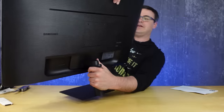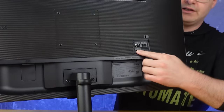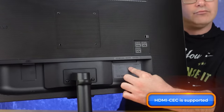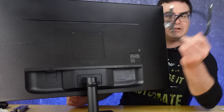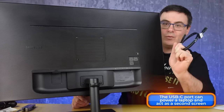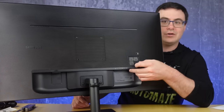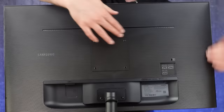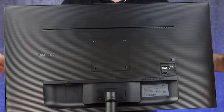Now, when we flip around this way, we have the 3 USB ports. Then there is an HDMI ARC port, an HDMI port, a second one. And then right here is a USB-C port, which they gave us a USB-C cable for. Now this powers 65 watts. So that's actually a really great option for those of you who want to power some other device, using USB-C. And of course you have standard mounting capabilities right here if you wanted to mount this one.